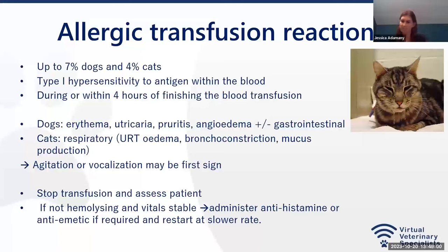Now, based on the consensus guidelines I just spoke to you about, we don't really know if you can start it at the same rate or slower rate. We often start it at a slower rate, and I don't see a problem with that, again, as long as it's finished around that 4-hour mark.